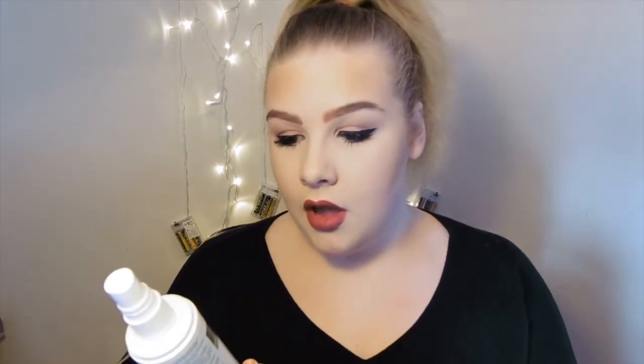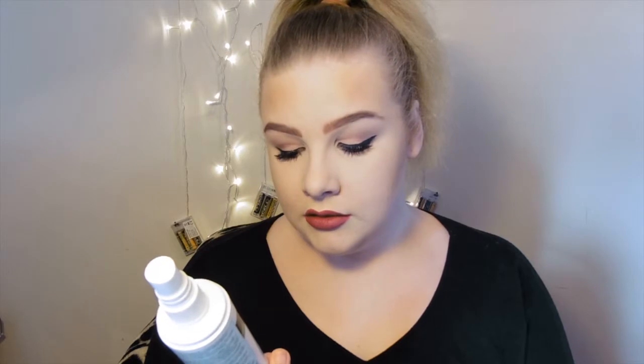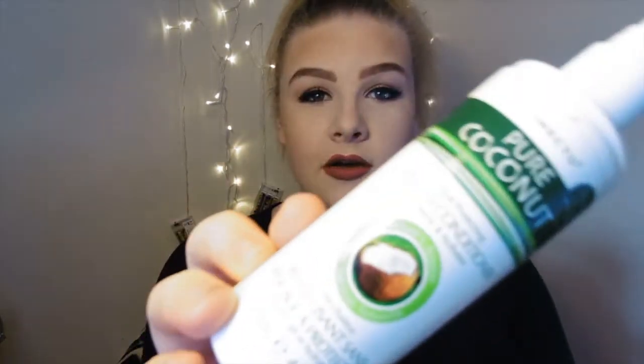The next thing is Pure Coconut Leave-In Conditioner, protects and hydrates. So yeah, and the rest of it's like in some other language. So it's that. I got this quite a while ago actually, because I like leave-in conditioner.